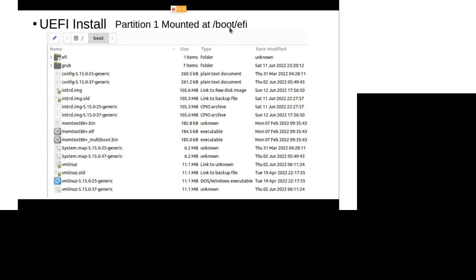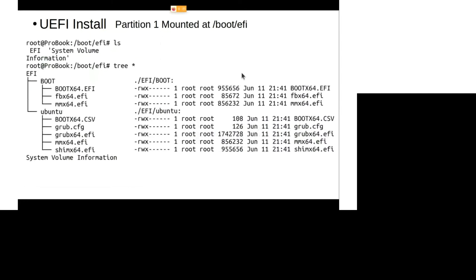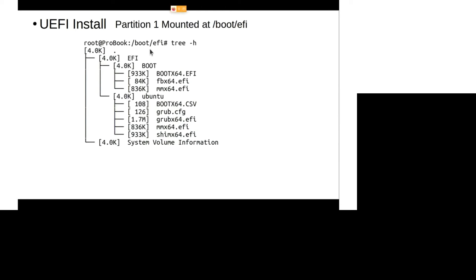Okay, so this is the boot EFI. I think this is me trying to... Okay, it was a ProBook that they had. EFI boot. Alright, this is Ubuntu. CSV. What is a CSV file? Yeah, CSV. Okay, well, what else? I was playing with tree, trying to do things. So shim is something for the secure boot, isn't it?